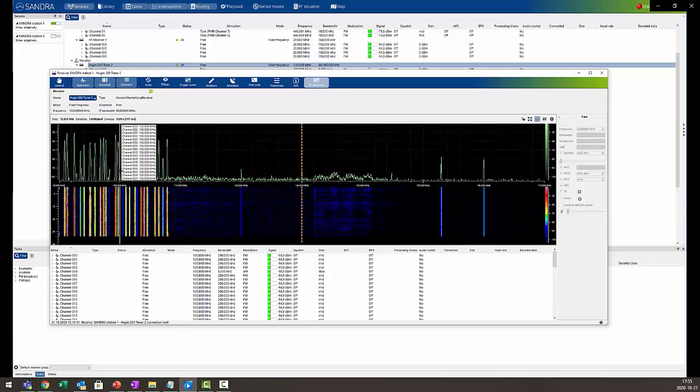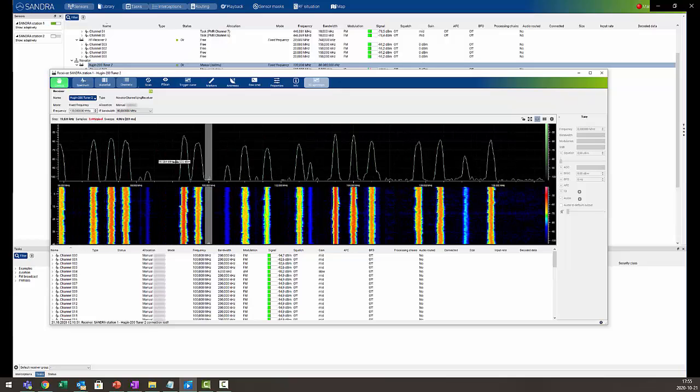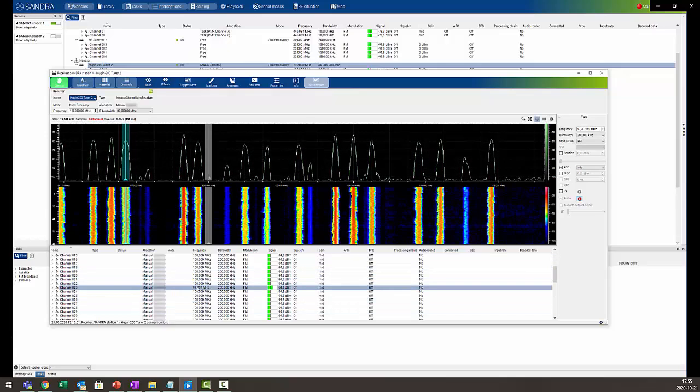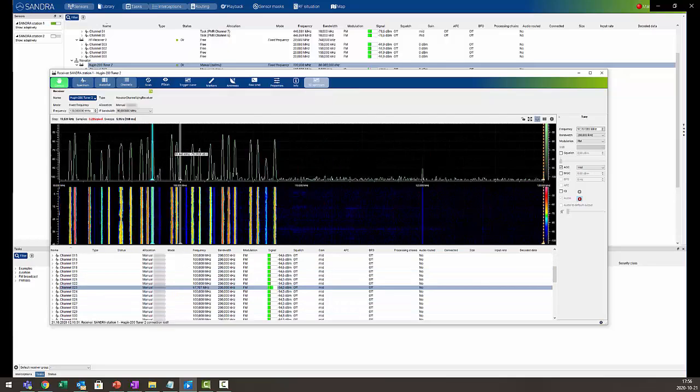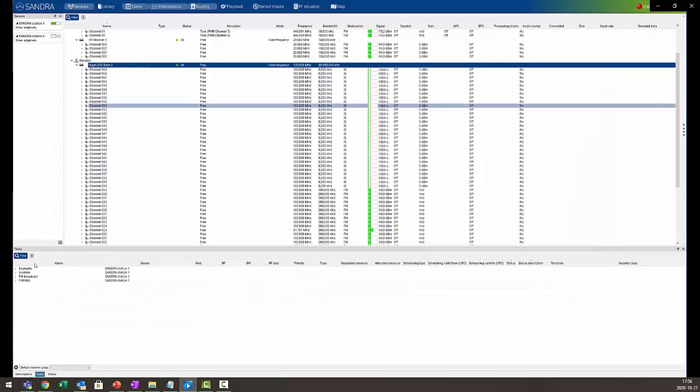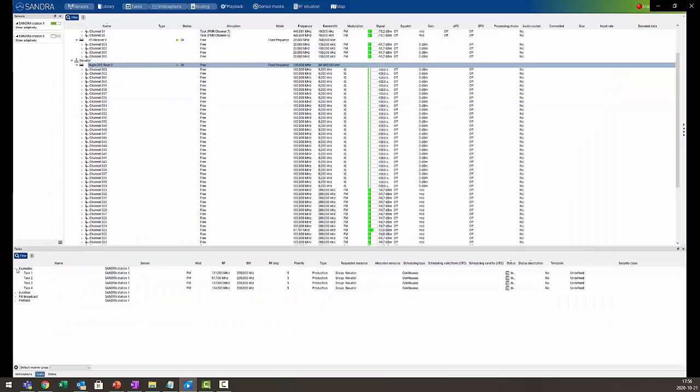The operator can, for example, now take over manual control and then tune in on a specific channel or set specific parameters for that specific channel. We're doing this now in the spectrum display. And as you can see, we tune in on a radio at 97 MHz, typically. All right, let's release the manual control and let Sandra do some tasking.